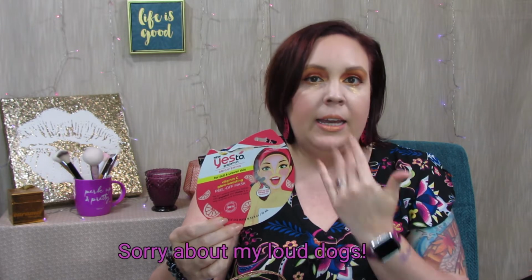The Yes To Grapefruit Brightening Mask, Vitamin C Peel Off Mask. This guy I felt was okay. It was really difficult to get it on evenly, even with the little Yes To tool that's supposed to help you put the masks on. So it didn't peel off evenly because I couldn't get it on evenly, but I did feel like my skin felt a little bit brighter after I wore it, and my skin felt good and it smelled amazing.